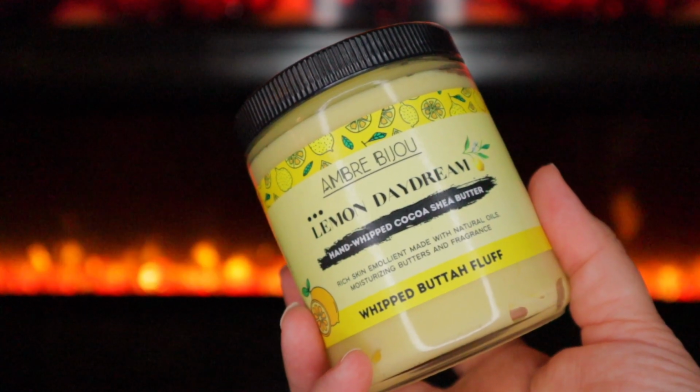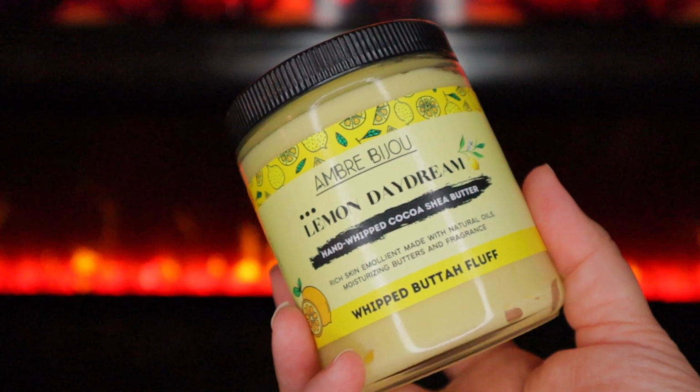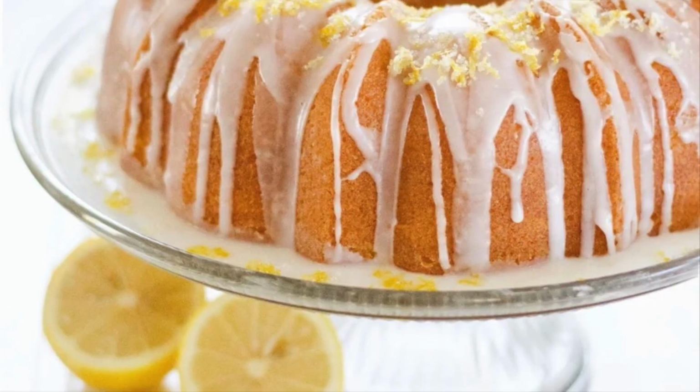But recently I tried this with AMBRE BIJOU Lemon Daydream. This has lemon, lime, mandarin, lemongrass, and musk. But this, with this on top, it gave me that Lira feeling. Like it definitely took down that dusty. Oh my God. This smells like a lemon cake. You want to smell like a lemon cake and you don't want to break the bank? Get Lemon Daydream by AMBRE BIJOU, and then get Be Layer's Sandalicious. Yes, I smell like lemon cake.